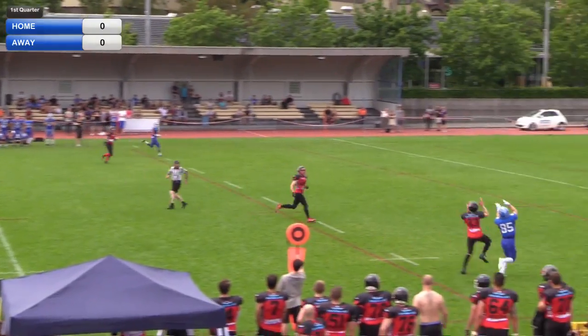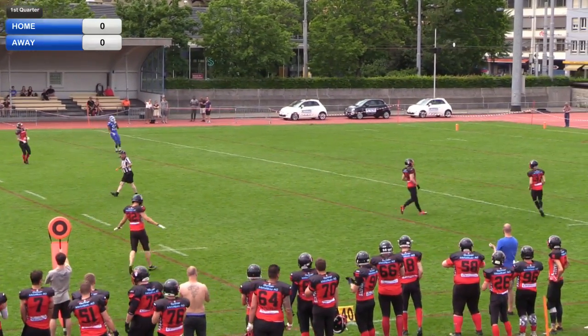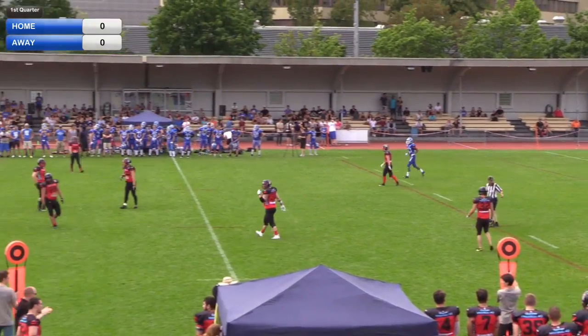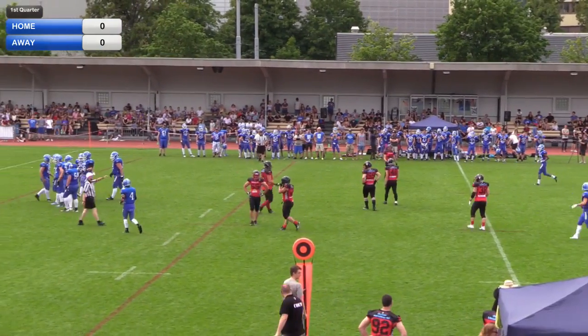Quarterback goes for a long pass downfield. Pass incomplete. Which means 3rd down and 17 to go.